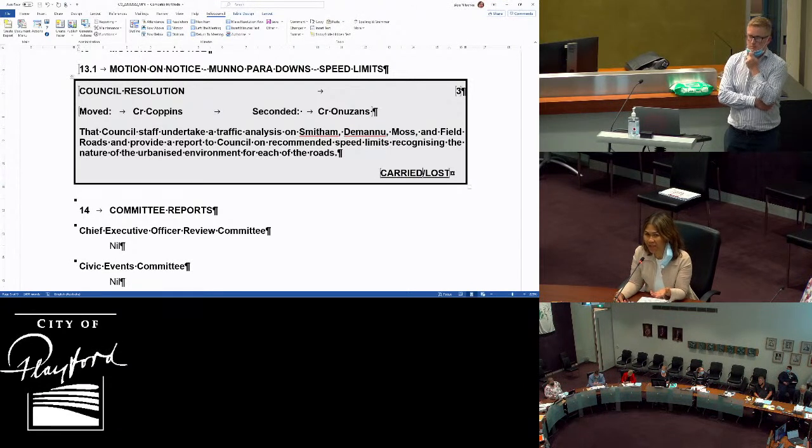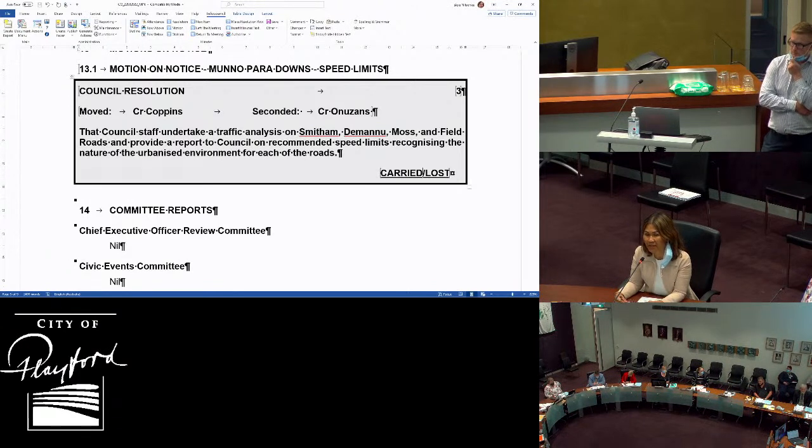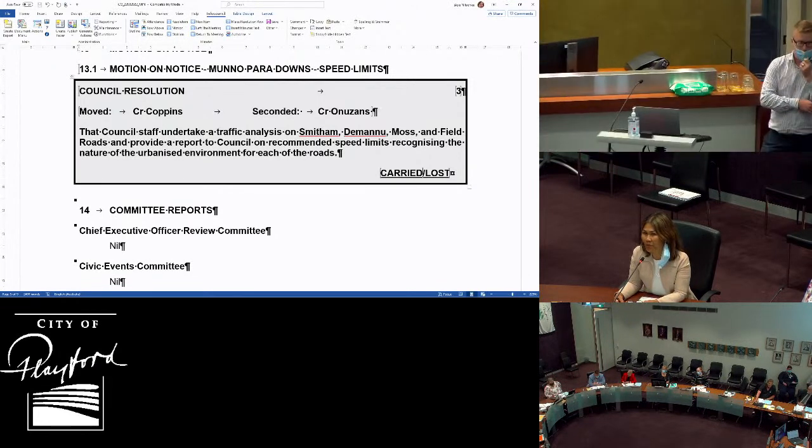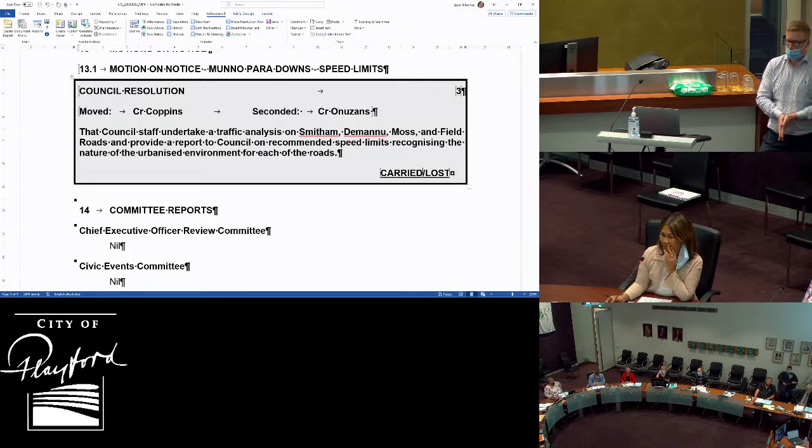Mm-hmm. Okay, and I would just like to clarify as well with Councillor Coppins, is this something that we're looking at doing in the next 3 months or 4 months? Do you have a time frame for this? There is no time frame in the motion, but Councillor Coppins, if you do have some intent or something, please raise it now, or perhaps something that he has communicated to the community. Any comment at all, Councillor Coppins?